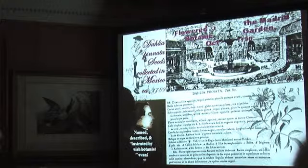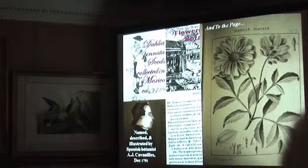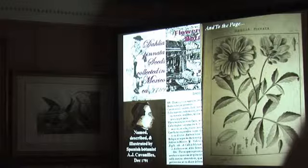And he illustrated it here. Here it is. Here's the Latin description. Here we go. Habitat, Mexico. Here's a little larger illustration in his publication. There you can see his name and initials, Cavanillas. Now, he wasn't really a Redouté at all, but he did it anyway.